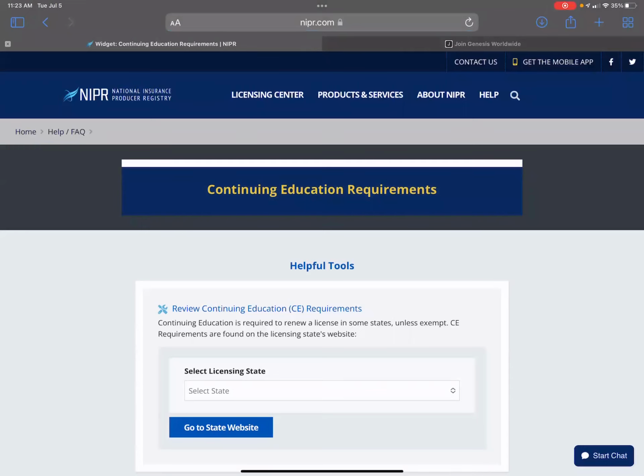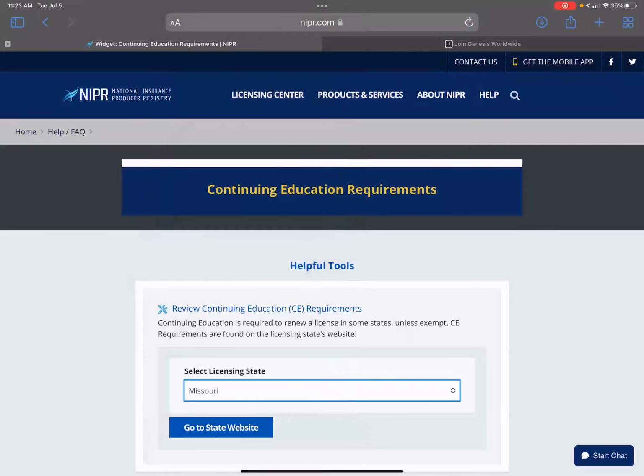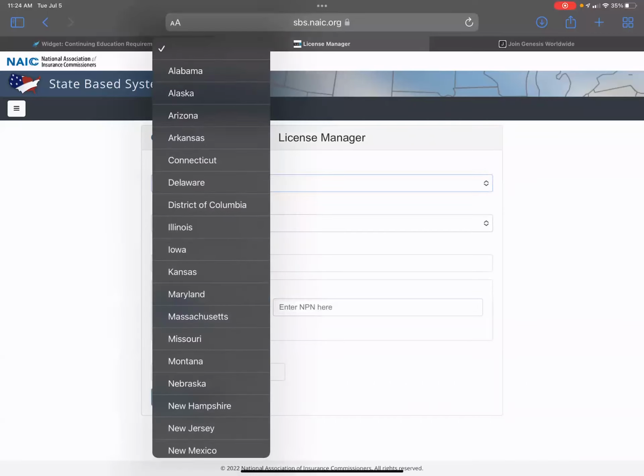I'm going to click on state license, and you're going to click on your home state. If you hear the term domiciled or home state, that is the same; it's the state that you live in. I currently reside in Missouri. Don't get confused by the big word jurisdiction. It just means the state you're in, or your primary license state.